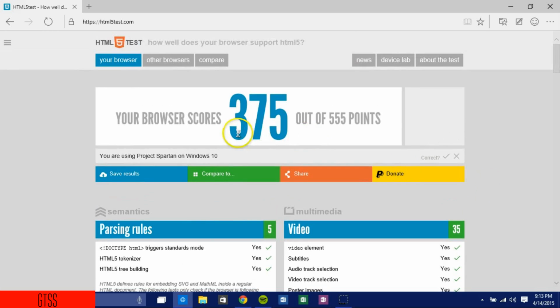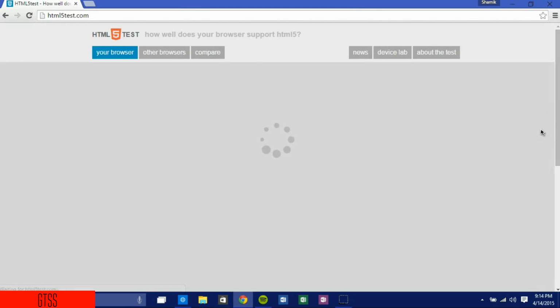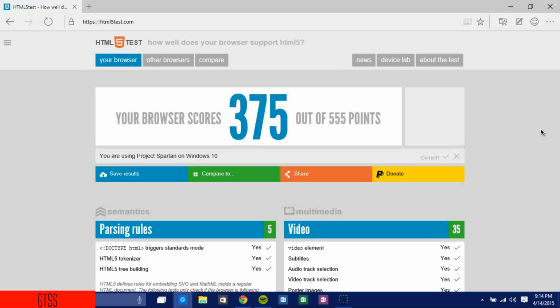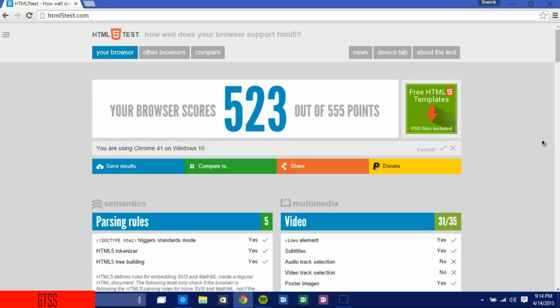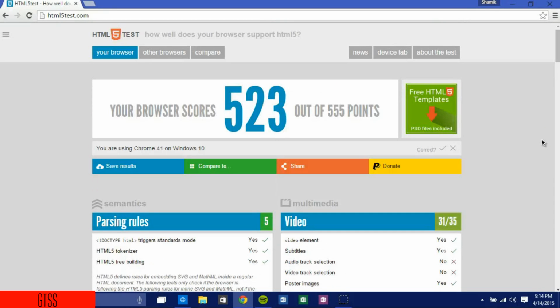So as you can see here, Project Spartan gets 375 out of 555. Now going into Google Chrome, in the same test, of course, we will look at the Google Chrome score, which is going to be significantly higher, again, way higher, 523 out of 555, almost scores a full 100%. So that definitely gives you a perspective.